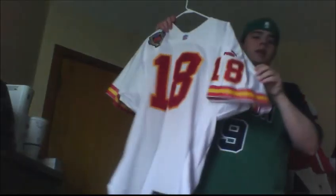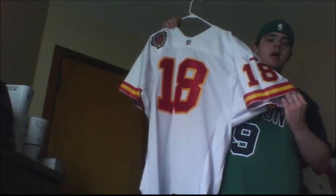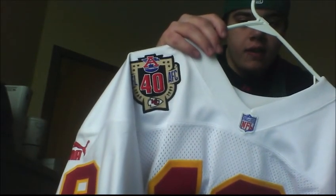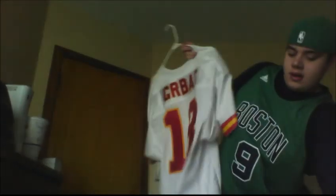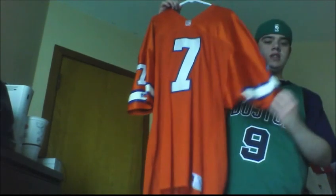And finally, down to my last two jerseys here. This one I actually got from a jersey head on Facebook. My Elvis Grbac Puma Authentic with the 40th anniversary of the AFL-AFC Kansas City Chiefs. Size 48. But this does fit me though, because I did try it on and it fits me well enough. And last but not least, this jersey, or at least this style of jersey, has eluded me for so long, but I finally managed to get a hold of one. John Elway, Denver Broncos Russell Athletic, size 52.